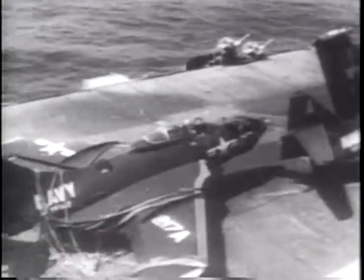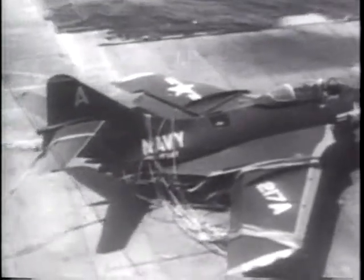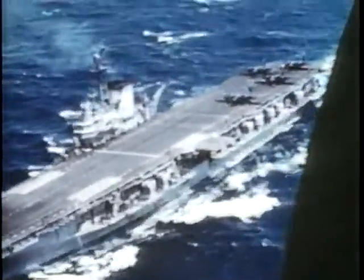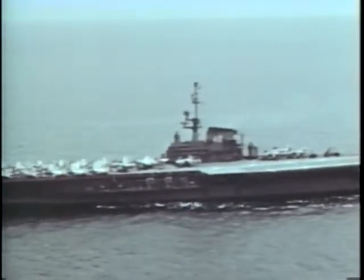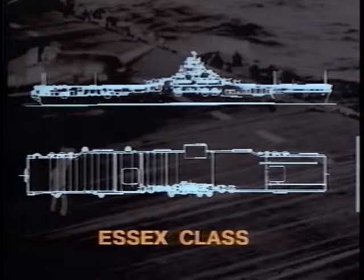The angled flight deck allowed a plane which missed the arrestor hook to simply open throttle and go round again. Quite apart from this crucial improvement, the angled runway released a lot of the scarce flight deck space for use during launch and recovery operations. The Midways and 14 Essex-class ships were to be progressively refitted to incorporate an angled deck.